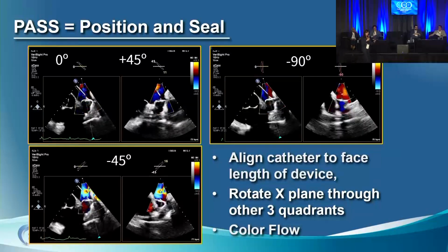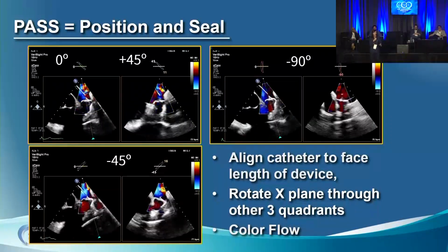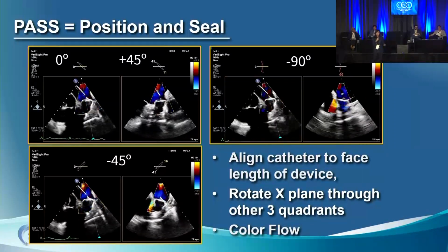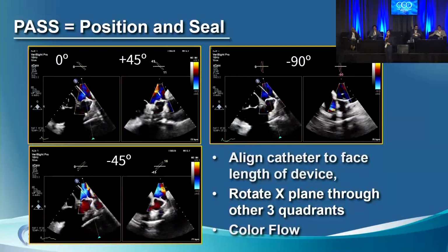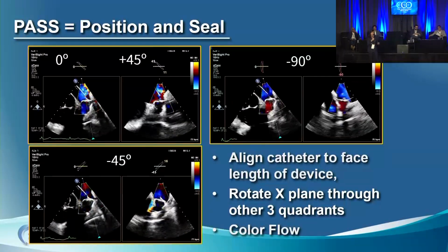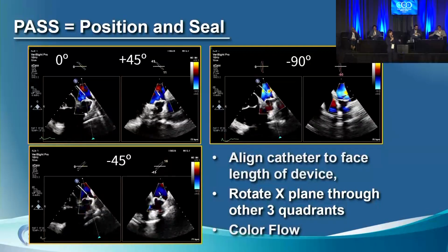Similar views, 0, 45, minus 45, you align the catheter to face the length of the device. You rotate the X-plane throughout all other 3 quadrants and place your color flow. Like what Costa mentioned, you want to make sure there's no leak around the device, it's seated well. This is all done after tugging the Watchman device to make sure that it seats very well.